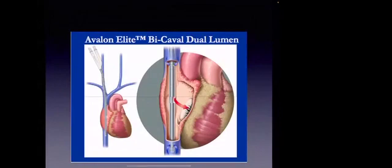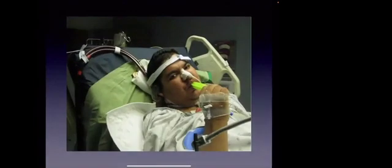We already talked about the Avalon cannula, so I'll not spend more time on this. This is how the X-ray looks with an Avalon cannula. And as you can see, patients on ECMO can remain fully conscious. They can be extubated, particularly on VA ECMO, and they can be even eating orally.